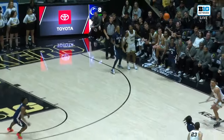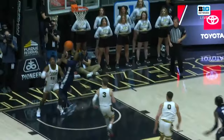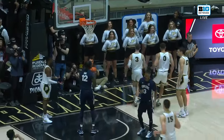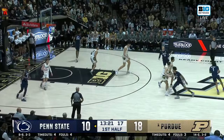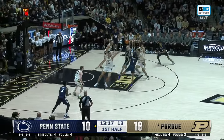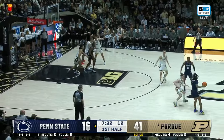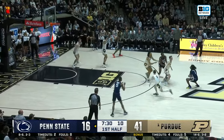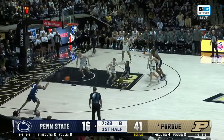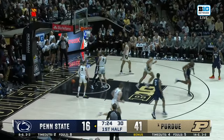This is like a 50-50 ball for a receiver and a DB, and he goes up over the top of the bigger Cam Heidi and just makes a play. It's Puff Johnson. Now Baldwin. Nice pass for O'Boyle cutting. Shot clock under 10. Baldwin. In the corner, that is Jameel Brown, who hits the three.